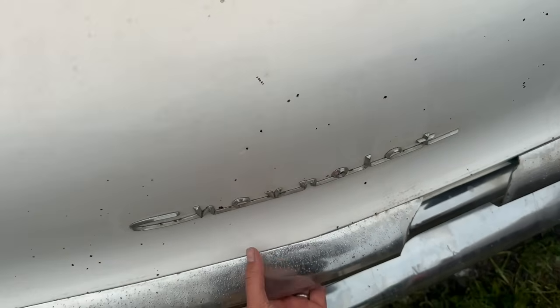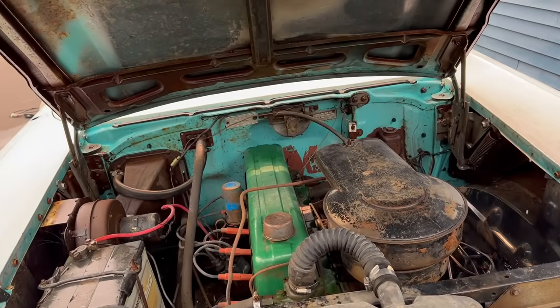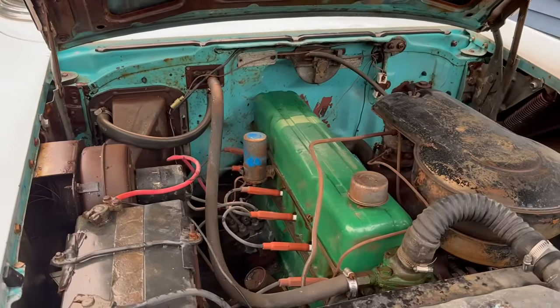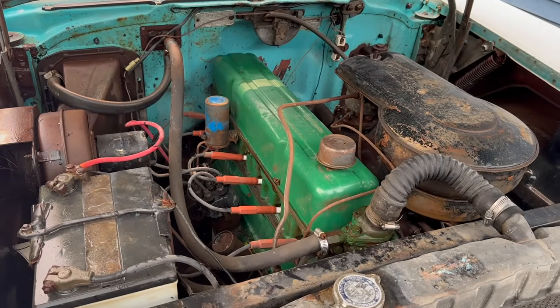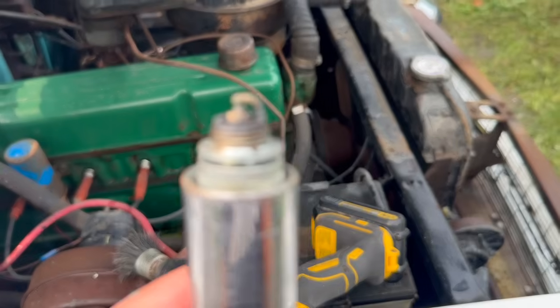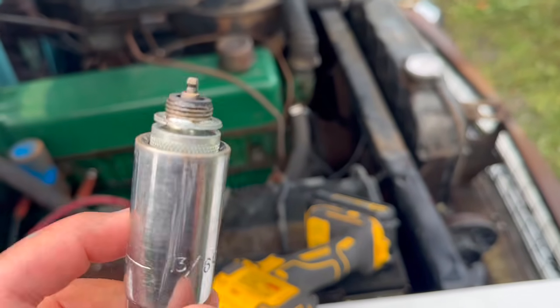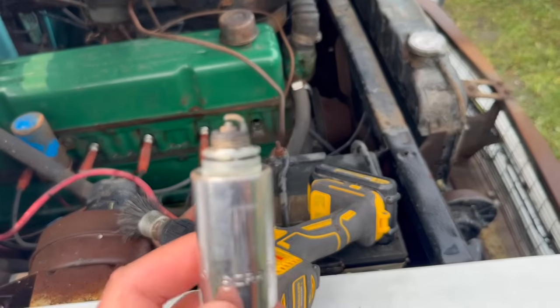One thing I can work on while he's changing out the wheels, where's the latch? There it is. This should be dry enough now, and it is, that I can start pulling the spark plugs out and putting some penetrating oil in this engine. Well, first plug is out and actually doesn't look too bad. I'm going to give it a little brush off with the wire wheel and put some penetrating oil in there, but that looks okay.